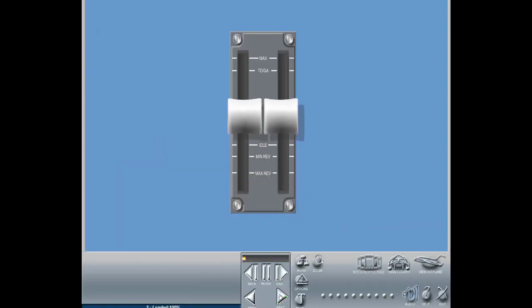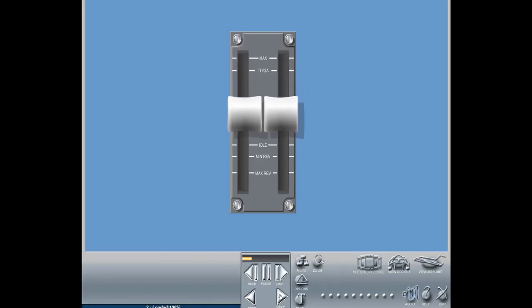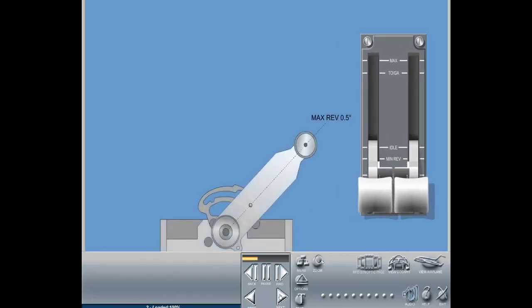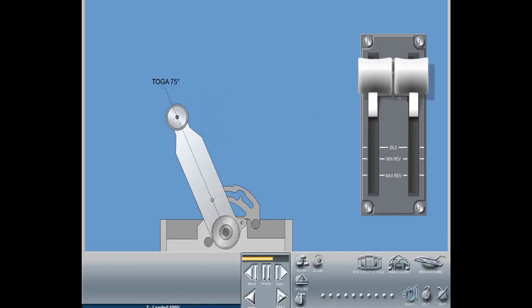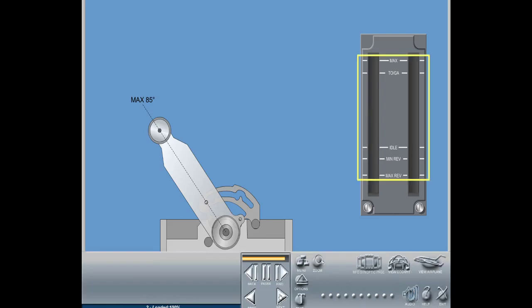The full travel of the thrust levers is 85 degrees, divided into 5 settings, which provide the RVDT's output signal corresponding to max reverse at 0.5 degrees thrust lever angle, minimum reverse at 12 degrees thrust lever angle, idle at 22 degrees thrust lever angle, takeoff go-around at 75 degrees thrust lever angle, and max power at 85 degrees thrust lever angle. These 5 settings are also identified and illuminated on both sides of the thrust control quadrant.